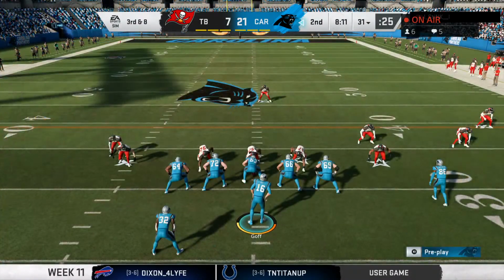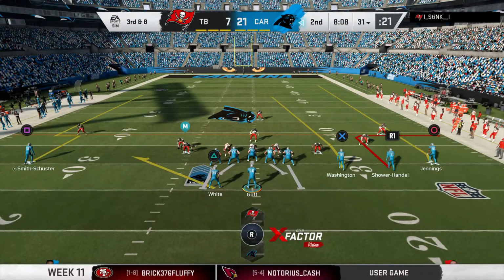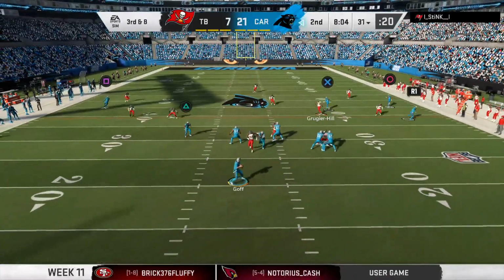8. Left coming, left coming. Hey, watch the slant. Watch the slant. Out of the gun, Goff.